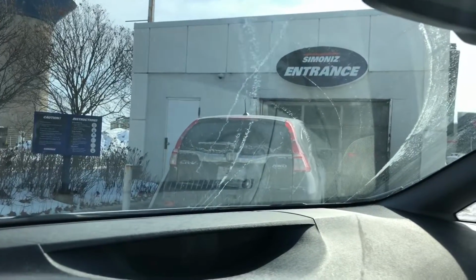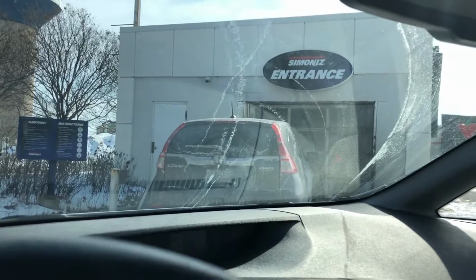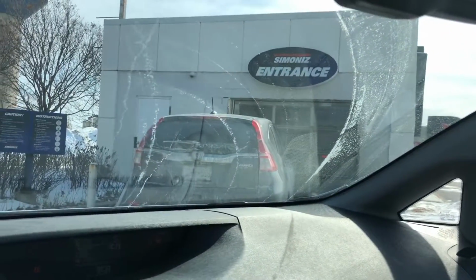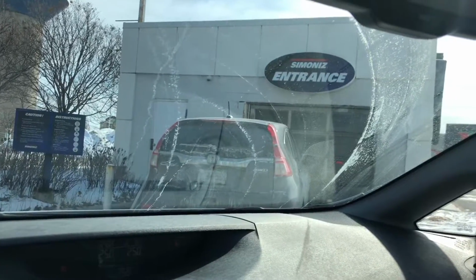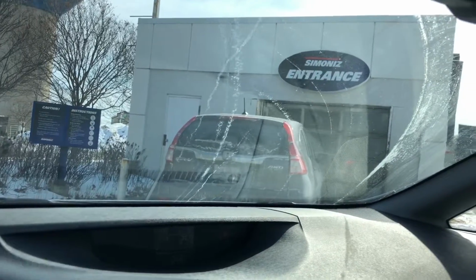Okay, fine. Today we are at the Canadian Tire gas station located on Maplefield Drive in Barrie, and that has a touchless car wash. So let's see what system it is. You can see there's someone ahead of me just about to have a wash.